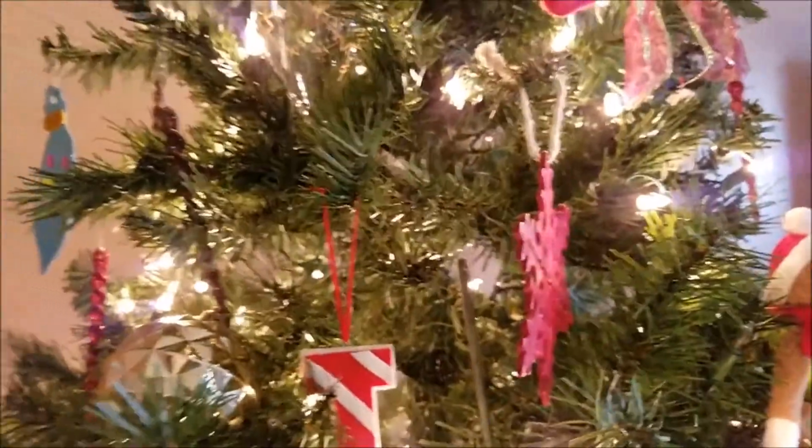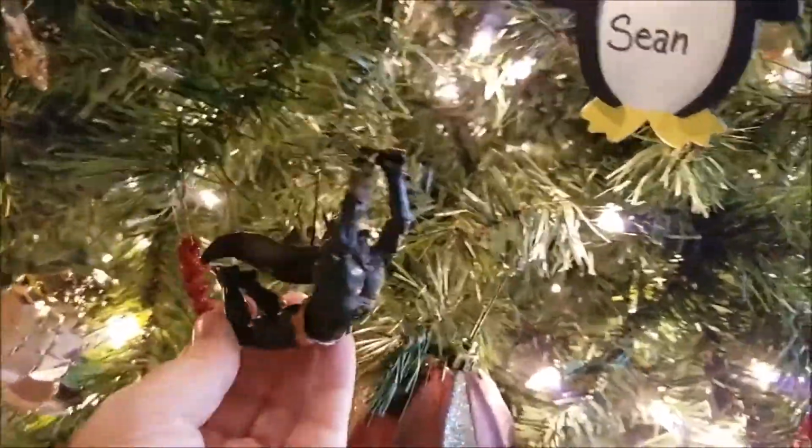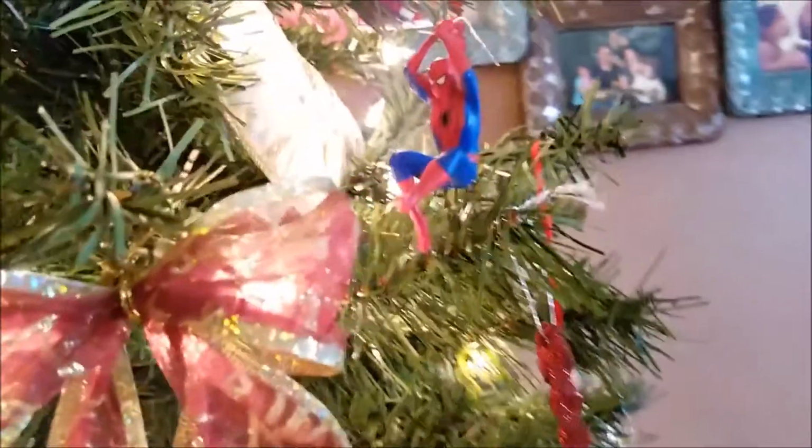All right, when the kids were little, or I'm sorry, when Sean was little, I used to take him to Hallmark every year, and he would pick out his own ornaments. So he, you know, was super into superheroes. We've got a Batman one. There's a Spider-Man. Of course, they've broken over the years and have become, I don't know, little pieces of things.